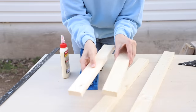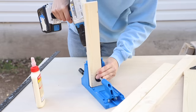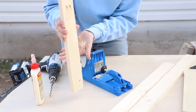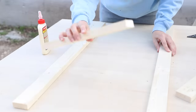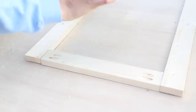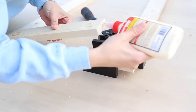Pocket holes in the shorter ones, which are called the rails, I believe. You always need at least two pocket holes in everything, because otherwise the boards will turn on you. Okay, so we have our two sides, and then this one will go here, and this one will go here. A little bit of glue.